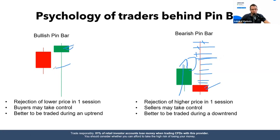what happened, and the market opens there, it closed there, that should be lower anyway. So the market just got rejected on these prices here, and we had this tail behind. That's the representation of all this trading volume that happened here by the market participants when they were selling. It got exhausted by the buyers and they left behind this body.